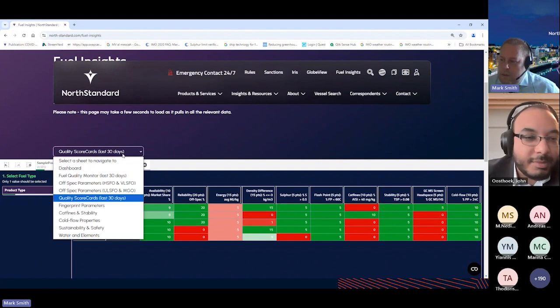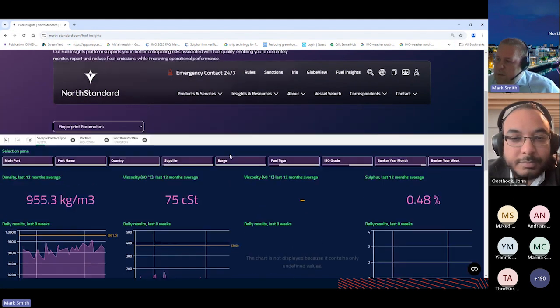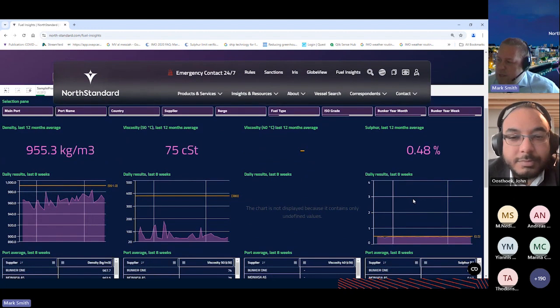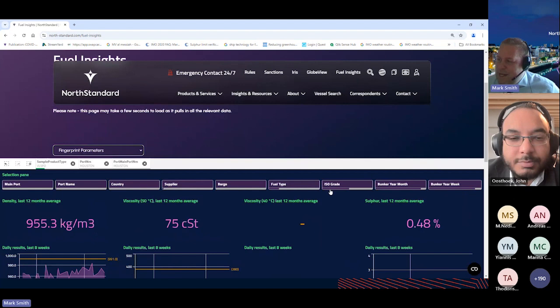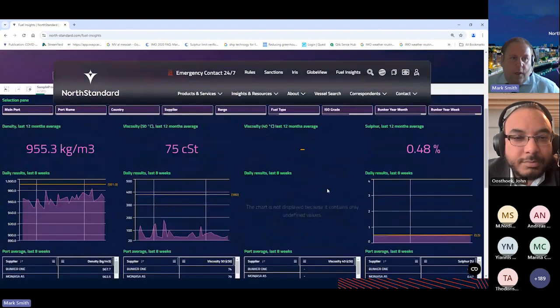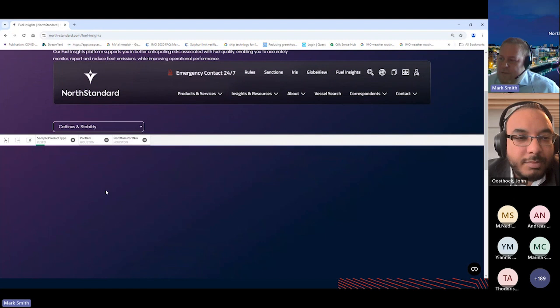Excellent. Thank you, John. So let's look at the fingerprint parameters now. We can see density, viscosity, and then the sulfur content as well. And you can, yet again, dig down further into each of those using the filters, as we showed you earlier throughout this presentation. The next thing is cat fines and stability.